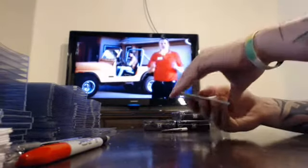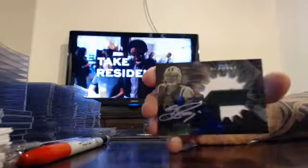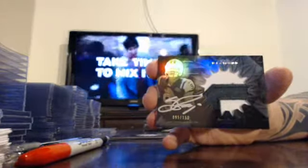Number 3, box 3. Box 3, we got a Jet. 2-colored for the Jets, number to 150, Bryce Petty. Bryce Petty for the Jets to 150.